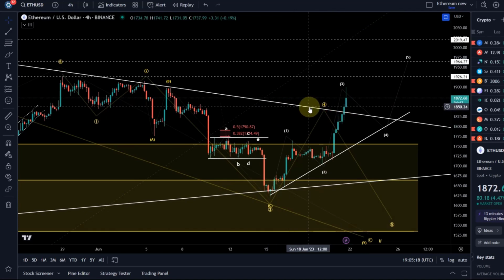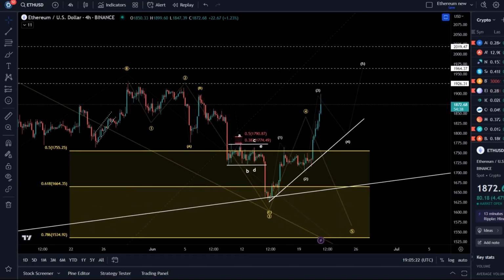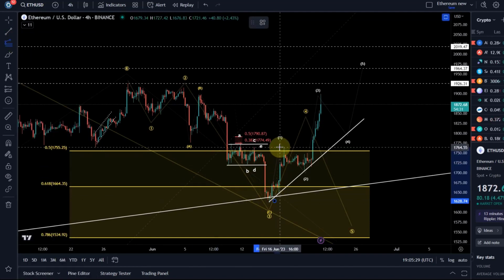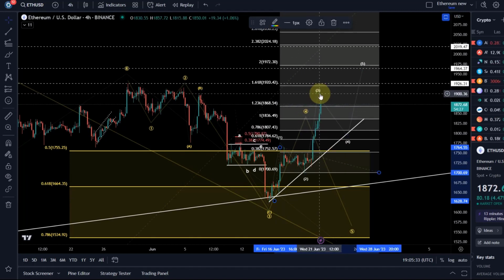What I think is important to understand is that we are most likely in a diagonal, even though this starts to have some impulsive characteristics. Because if I measure the length of wave 1 to the low of wave 2, the 1.618 extension is typically what you would expect as a minimum for a third wave. If it's a diagonal, it doesn't necessarily need to reach the 1.618 in a third wave. That's why I said there are other targets along the way. Watch them for a possible reaction all the way up to 1920.